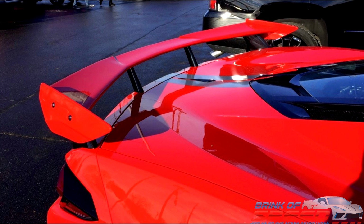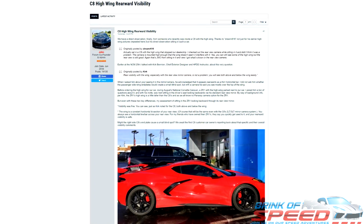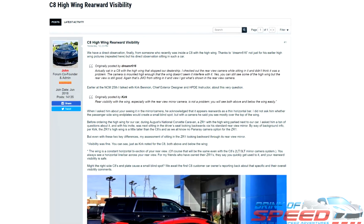Moving on and sticking with C8 aero pieces. We have some good new info about the high wing spoiler on the C8 and its visibility from the rear viewing mirror, thanks to Dreamer616 over on the Mid-Engine Corvette forum.